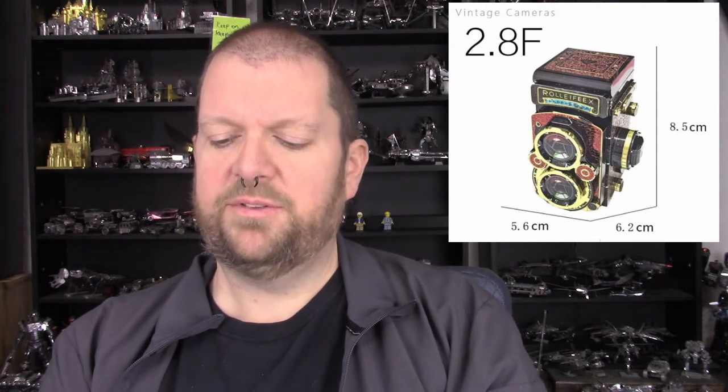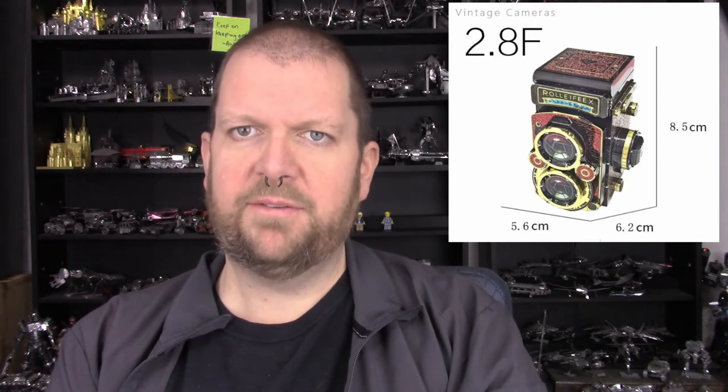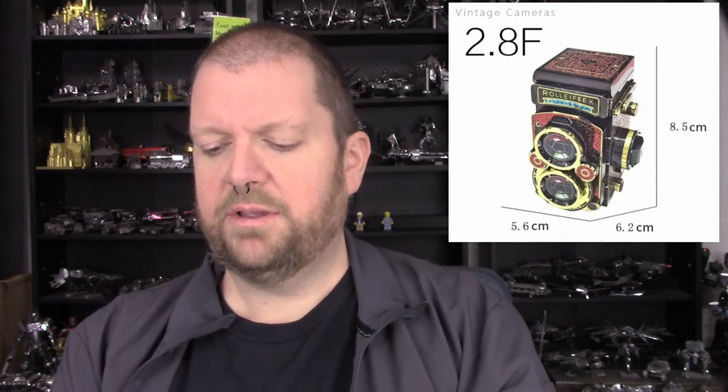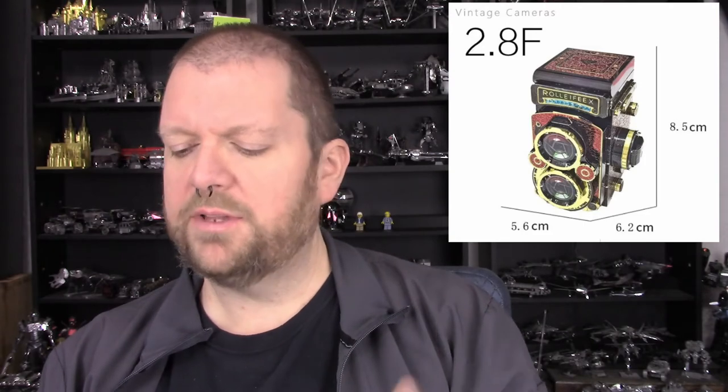Finish size of 5.6 by 6.2 by 8.5 centimeters. The last number is always the height. Stainless iron, 42 pieces, also $14.40 US dollars.